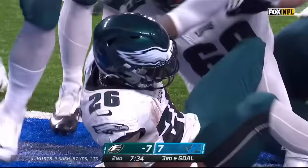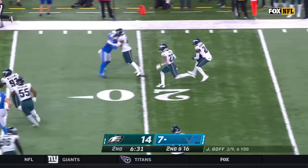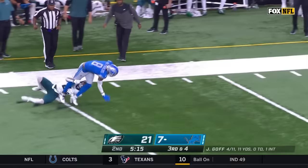Under pressure. Goff hit as he throws. It was deflected by Kaiser White, and James Bradberry has his first Philadelphia pick, and it's a pick six. They bring five. Goff unloads, has a man. It's Reynolds. He has the first down out near midfield.